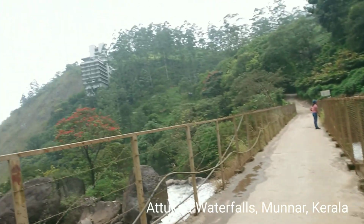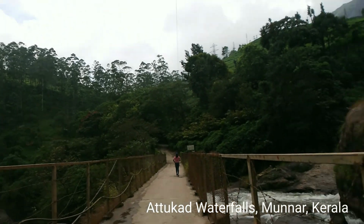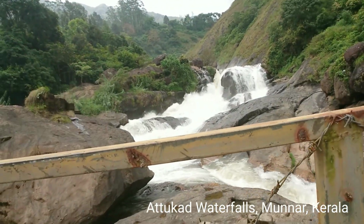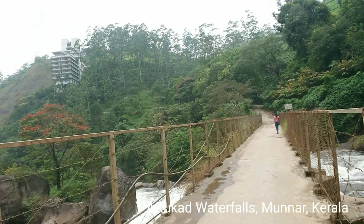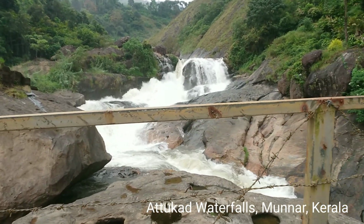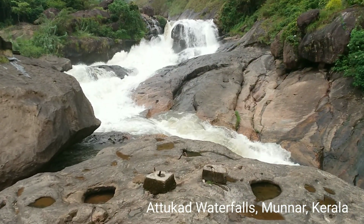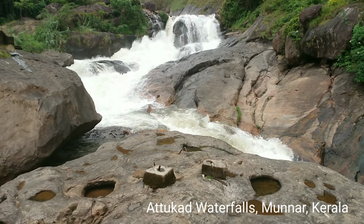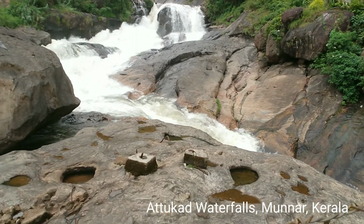And there's a hotel here, which seems to be an awesome place to stay because you get the direct view of the waterfall. So while driving down, I did see there are certain spots where you can see this waterfall from a far distance and you get a better view. I'll definitely add that video in this video so that you can see how beautiful this waterfall looks from a far distance or an aerial view.